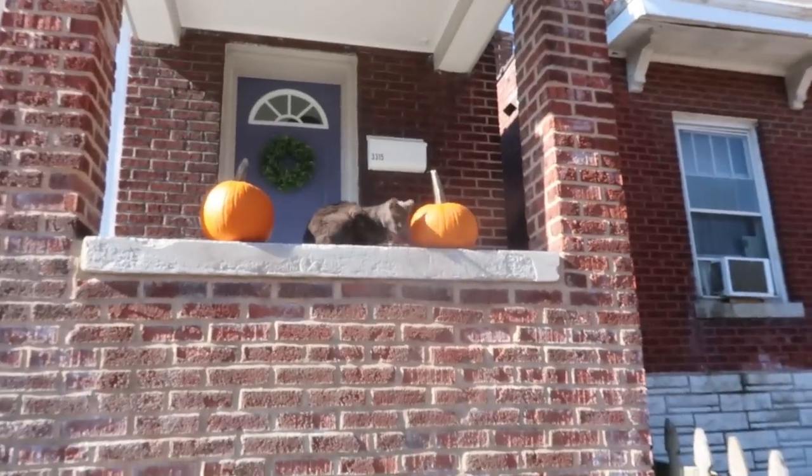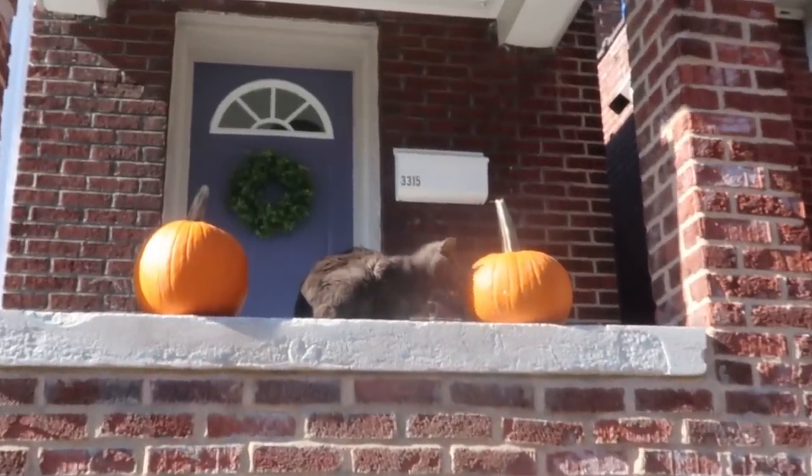Ooh, look at this cat I just met. He's so cute. Hi.